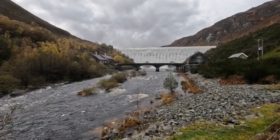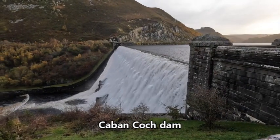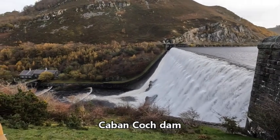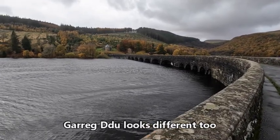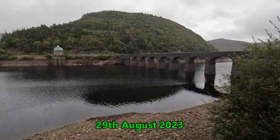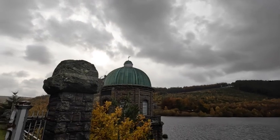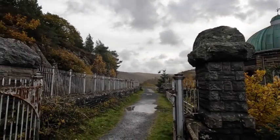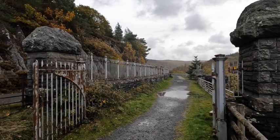It's making a lot of noise and it's very windy, so I'm hoping that you'll be able to hear me okay. Yeah, so Claerwen and Craig Goch looking a lot different from when I came here the last time. It's looking a bit deeper than when I was here last time. Wow, that's the way to travel around the valley, isn't it?